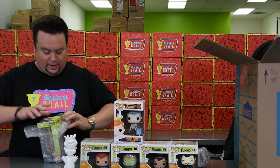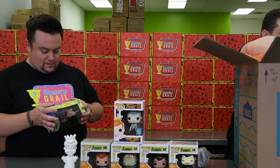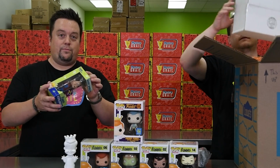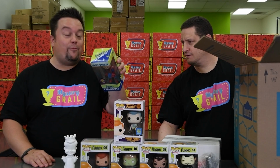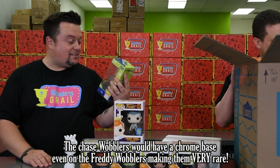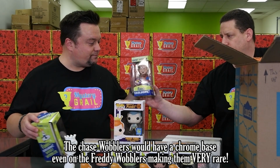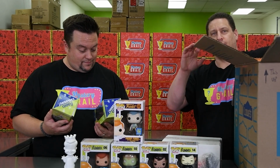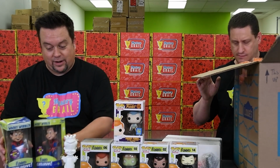This is the Freddy Wobbler of Spider-Man. Spider-Man Freddy. And of course, a lot of Freddy's from this era suffer from the glue being bad. A lot of Funko boxes from it. Oh, whoa! It's a 12. It's the chase of it. It's the metallic base. Wow. 12 pieces. See, back then the chases just used to have the chrome base. And here's the regular Spider-Man. And he's just 96. So even still, Spider-Man stuff always does really well. It always holds its value. Wow. That's crazy.